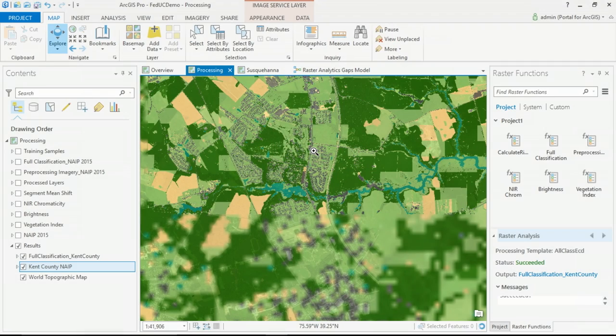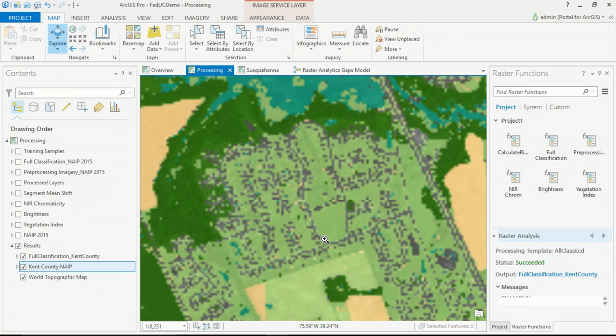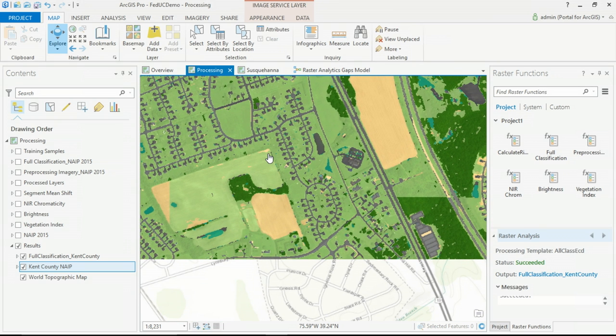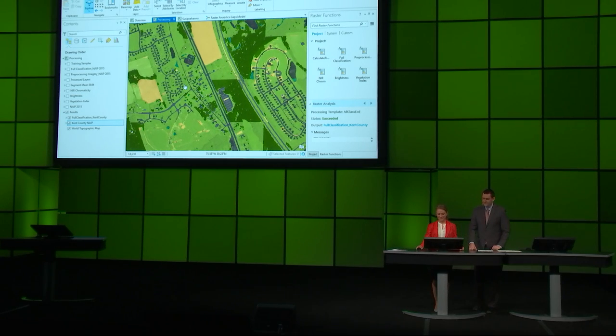We can see that our results look very similar to what we saw dynamically drawing for a sample area. But in this case, we processed data for the entirety of Kent County in Delaware. This job ran on a 10-machine cluster in Microsoft Azure, each with 20 cores, and covers 53 USGS quarter quads of imagery, or about 3.8 billion pixels. And it ran in under 5 minutes. If we were to have done this locally, it would have taken us over a week.